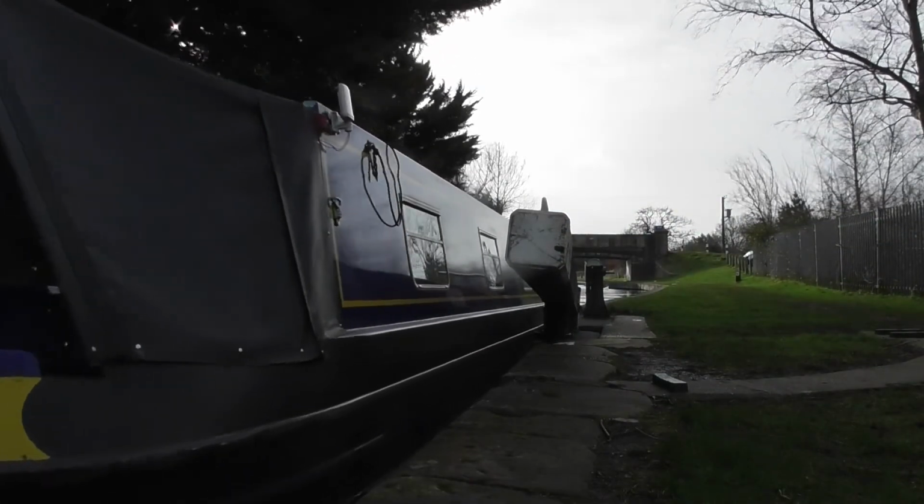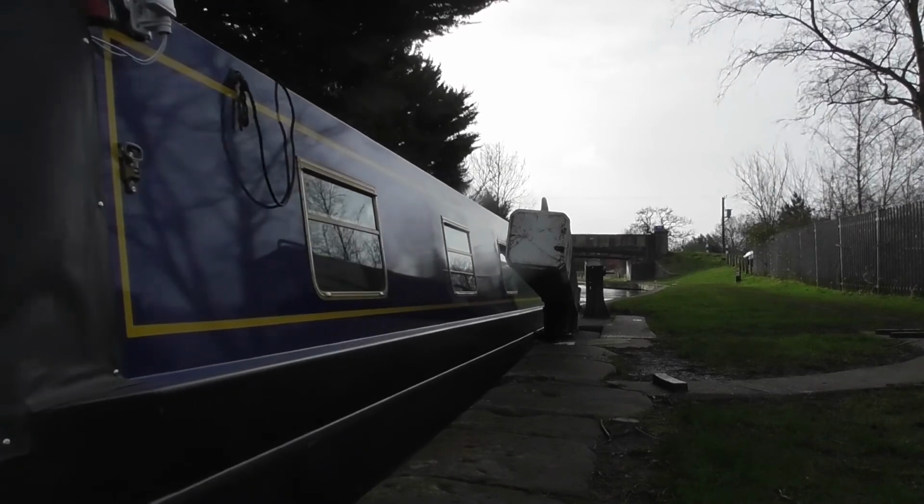The wind is getting really gusty now and testing my steering skills.